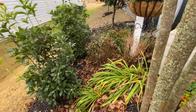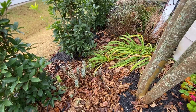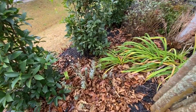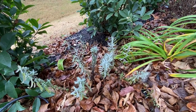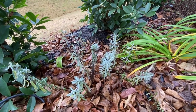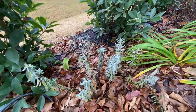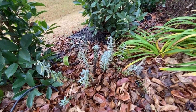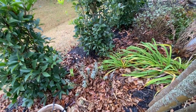And then I have some daylilies that I haven't cut back. And then you can see all the leaves from this crepe myrtle that have fallen. This is what my lavender looks like right now. This is sweet romance lavender, which does okay in the garden, but it can definitely do better. This has been in the garden for 3 years and it's not really grown that much, but it still survives.